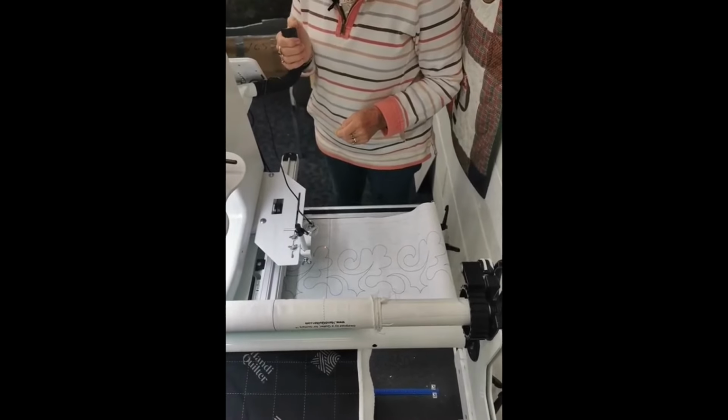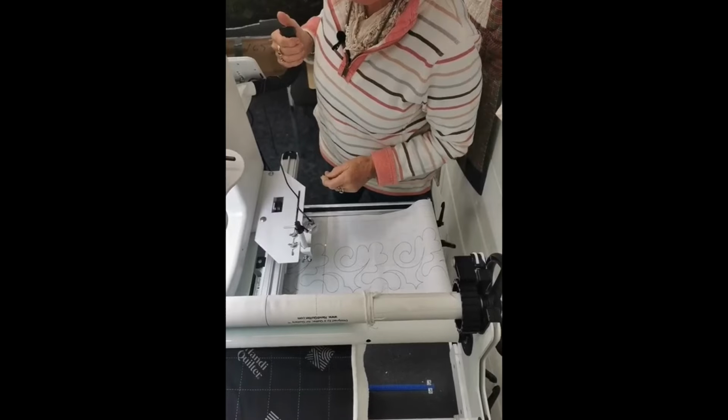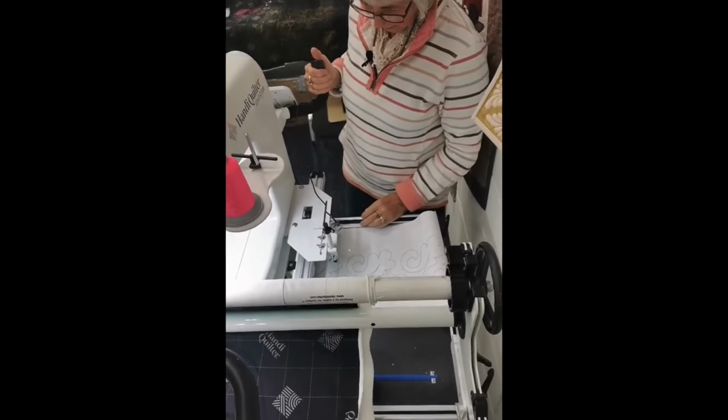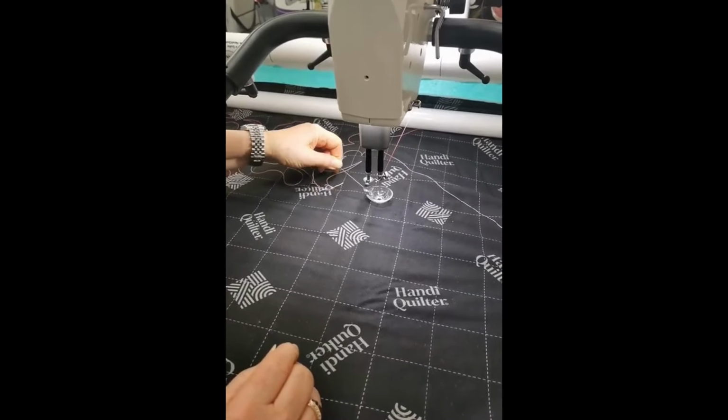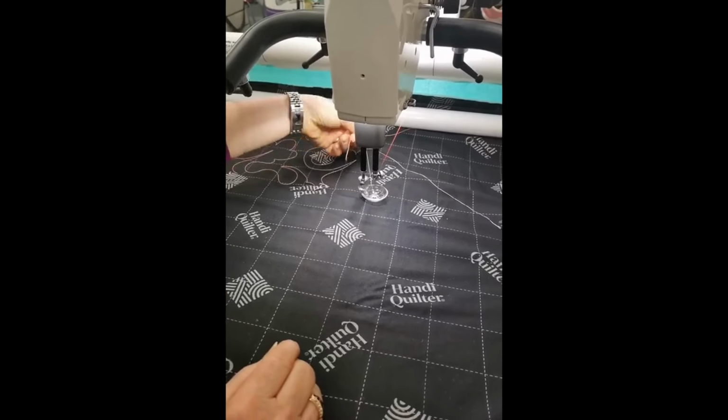Needle down, needle up, pull through. Yep, I'll pull that through. Okay, you can go back. So I'm finishing off. So it does a tie-off stitch.